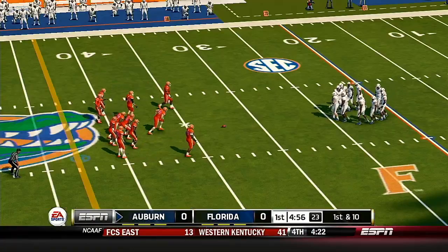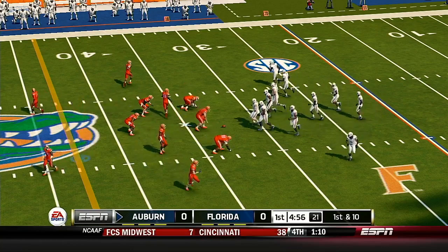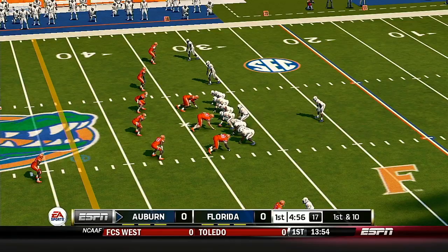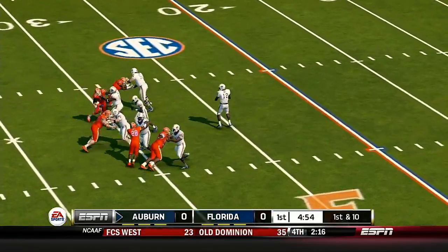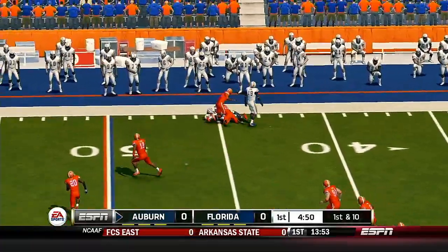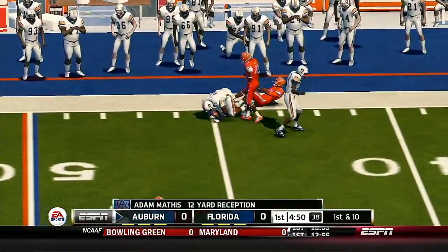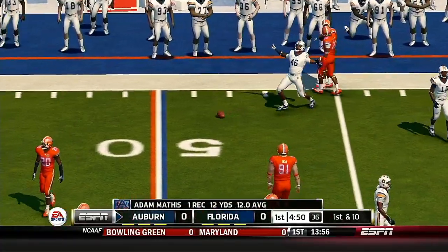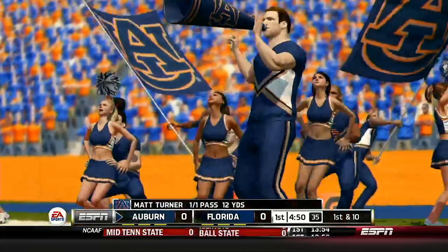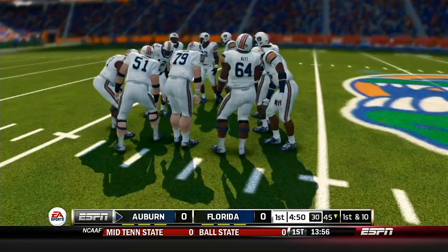Now the offense gets ready to take their first crack at it. They'll bring him down at the 45-yard line. Just another weapon for this offense. He's got good hands, and he's tough to bring down. He showed right there that he can make something big happen.